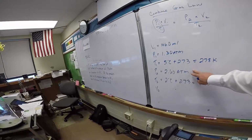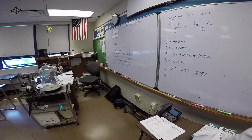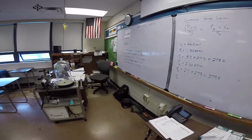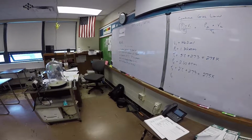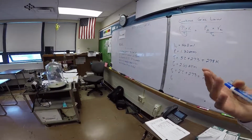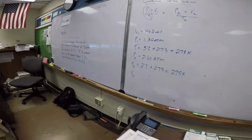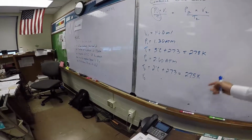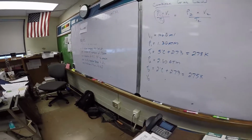All right, it says the pressure doubles, so you have to double that. It's not too difficult. They could have just said 2.6, but they're saying it doubles. So they're messing with you a little bit in your ability to think qualitatively and then throw that into a quantitative thing. Because they're giving you a picture, and then you have to mathematically show that. And then we add our 273. And then we're going to solve for V2.